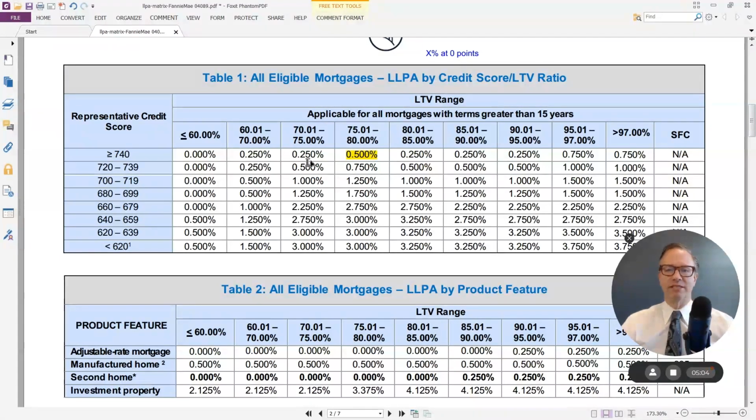Some lenders' price can adjust slightly based on the loan amount. And of course, the loan amount would be a little lower here than here, but it should be close. And then what that means, a 1/4% lender credit, let's say your loan amount's $200,000.